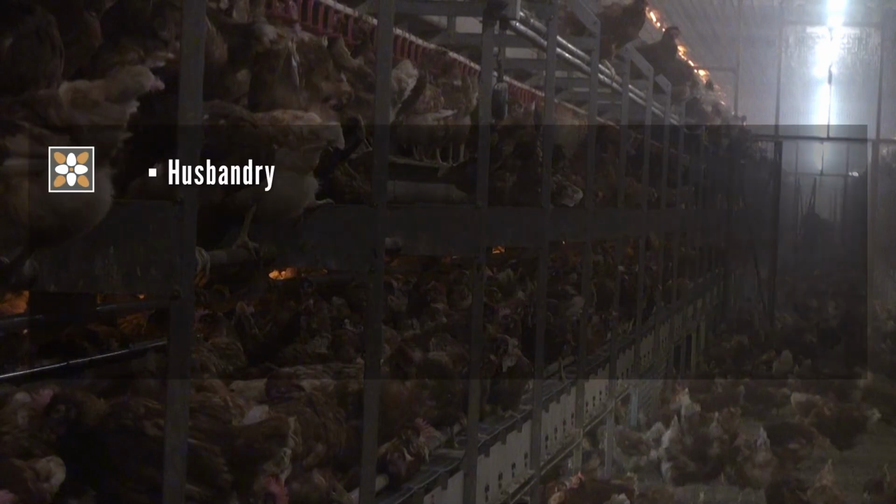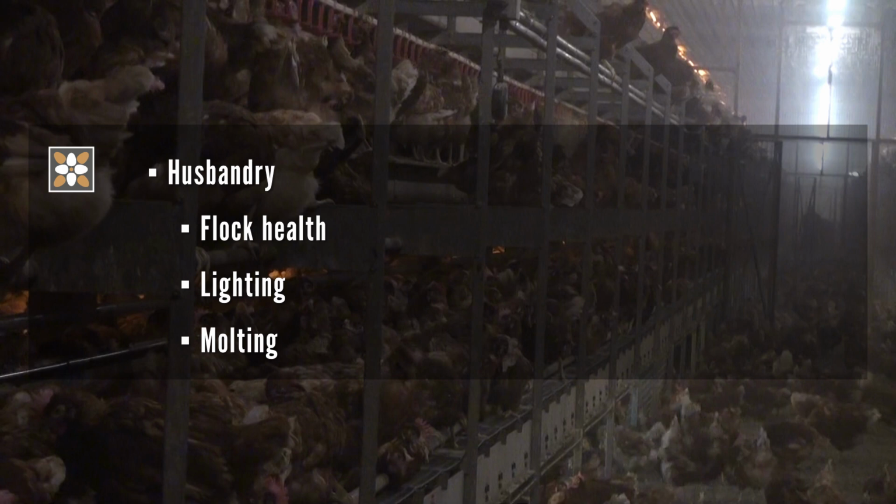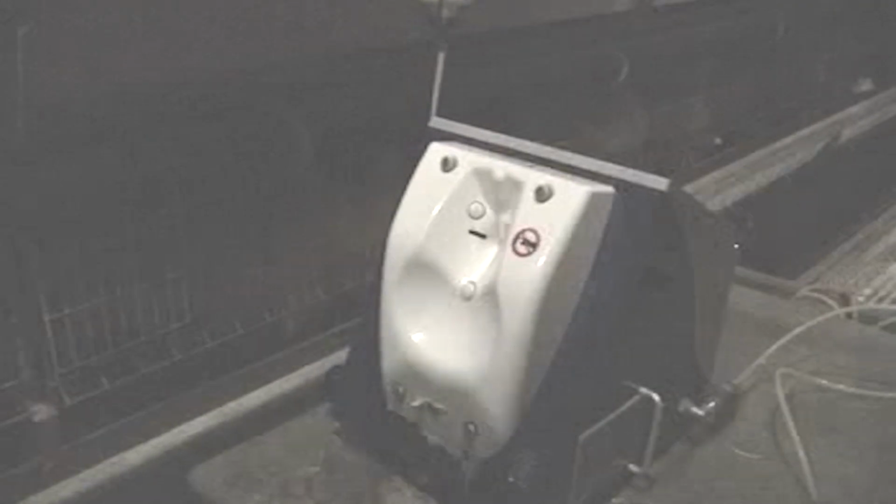Husbandry refers to the controlled management and production of domestic animals. Three components of husbandry are maintaining flock health, lighting programs, and molting hens. Flock health is composed of programs designed to protect hens from disease and biological threats from outside the production unit. Laying hens need a vaccine booster for Newcastle disease and bronchitis. This booster immunization is typically administered about a month after the flock has completed the molt. A vaccination booster is typically not given to a single production cycle flock.